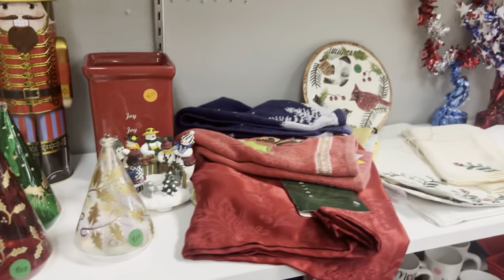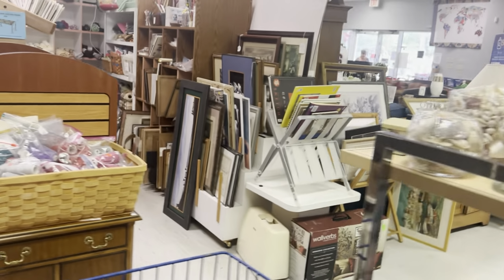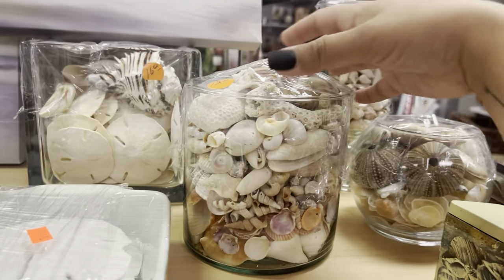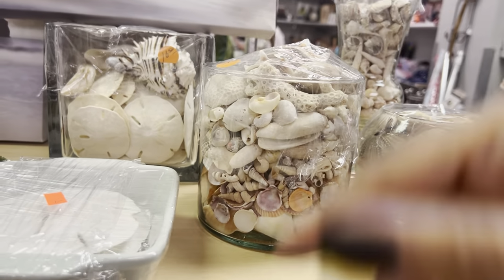It's just a personal choice. Now this is my kind of jewelry jar. We normally buy jewelry jars and open them. These are shell jars. Aren't they cute?